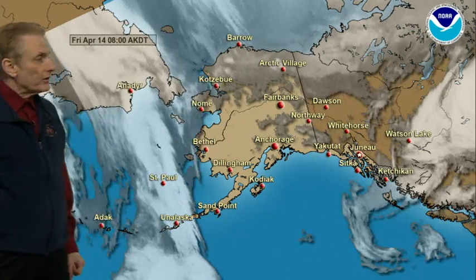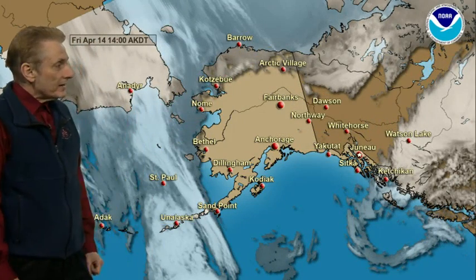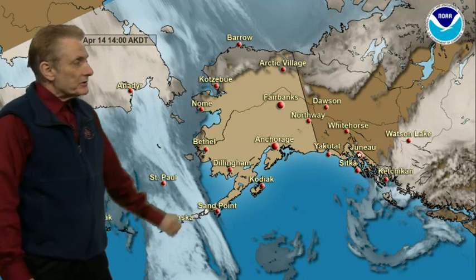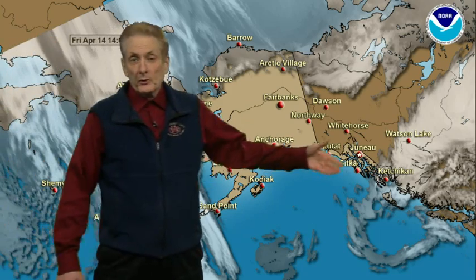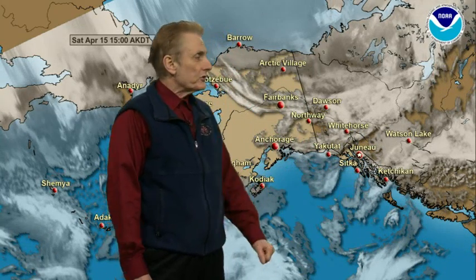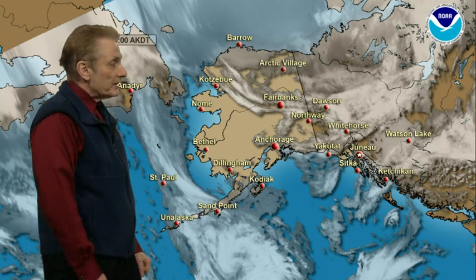A few clouds crossing the western Arctic coast and the North Slope, meandering off to the east-northeast and then dropping back down and across the Mackenzie River Delta. Lots of clear skies and sunshine over the interior, right down to the Gulf of Alaska, eastward across the northern Panhandle. And then there's an upper level low down here southwest of the Queen Charlottes that's circulating some moisture and showers into the southern part of the Panhandle, but better conditions up to the north today.